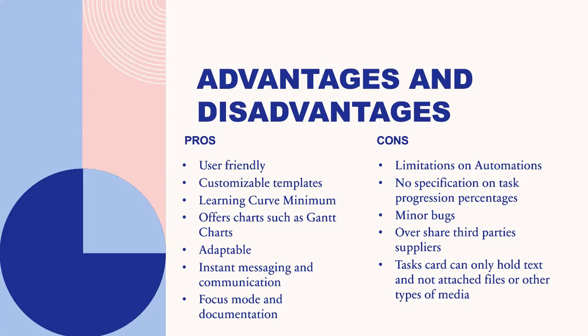The instant messaging and communication is also a pro because of the simple fact that it allows you to communicate wherever you're at. It doesn't matter if you're home, if you're at work, if you're at the store, you can communicate, text, whatever with your team members. And then the focus mode and documentation. It makes it easier to attach documents from anywhere. It's not hard and you don't have to jump through hurdles to attach any documents.